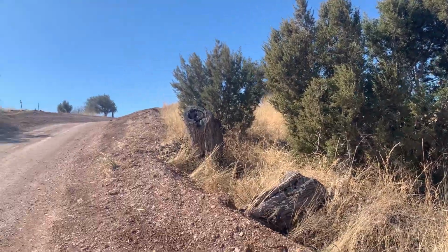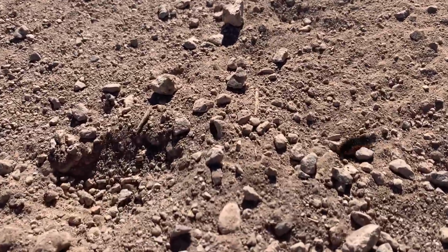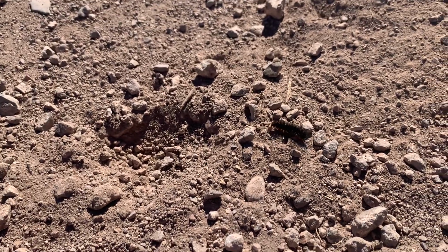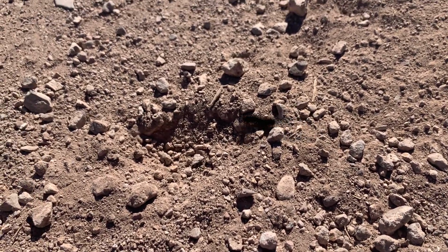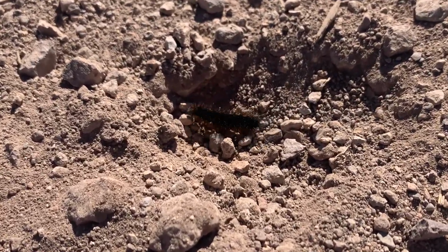Just got done taking pictures of that hawk and suddenly I remembered it's a bug channel. So here's a caterpillar for you. Took a little tumble.